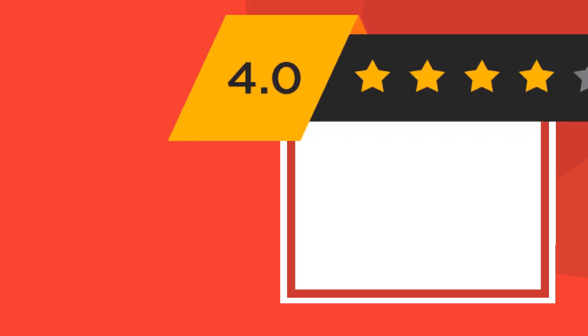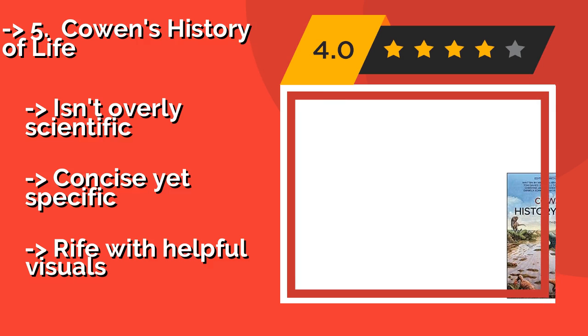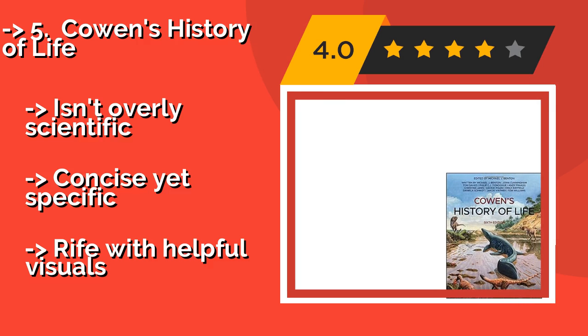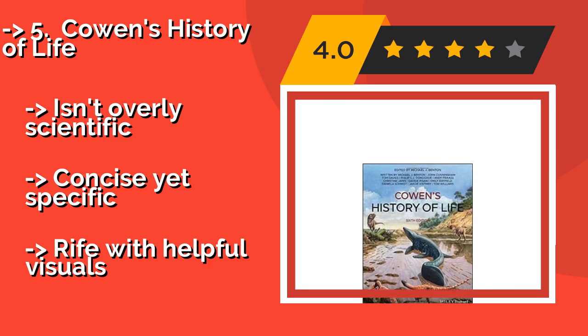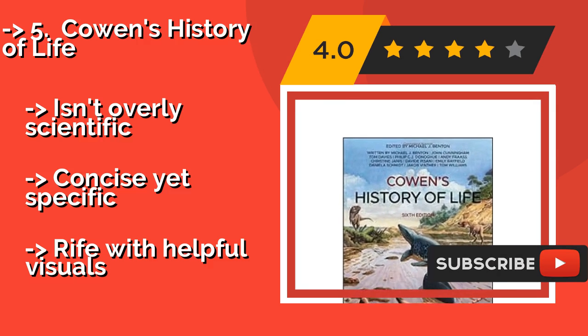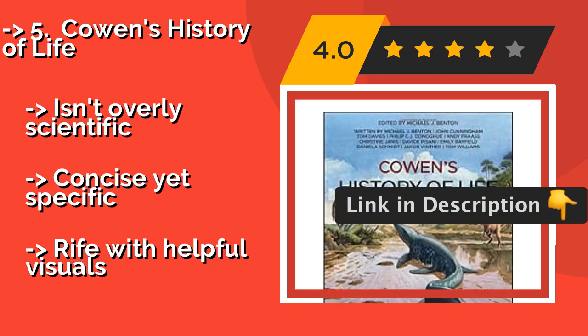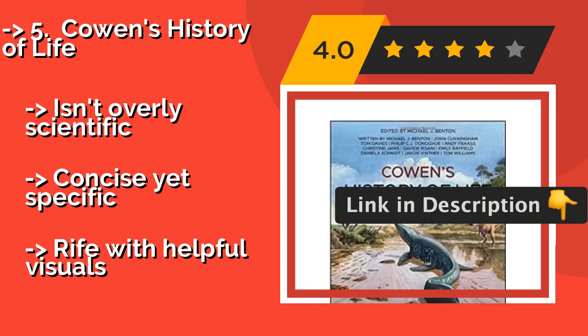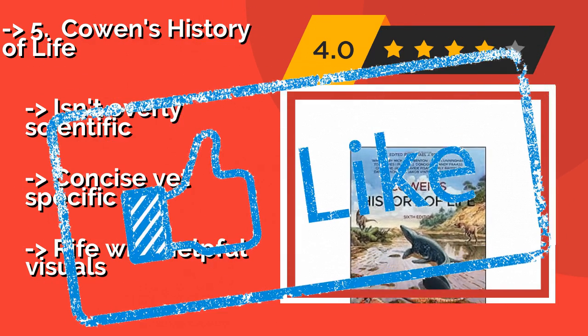For a broad understanding of how humans, plants, and animals came to be, consider Cowan's History of Life, about $71. It describes the biological evolution of Earth's organisms and attempts to reconstruct the ways they adapted to changing environments and ecology. Isn't overly scientific, concise yet specific, but rife with helpful visuals.